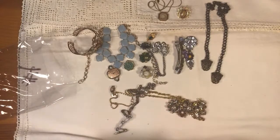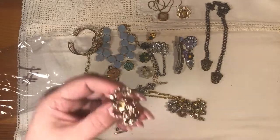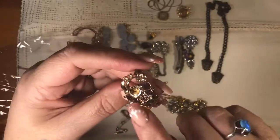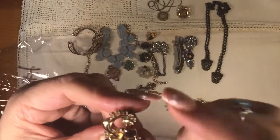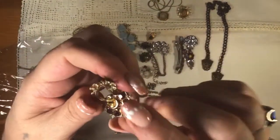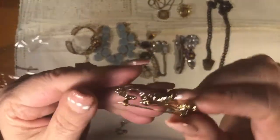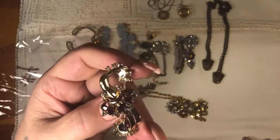And then this is, ooh, another pin. I love this. I should keep it as an S. Is it an S? With the purple and all the rhinestones. See, there's one missing, but you can put it in with your glossy accents, and that's how it works. Ooh, I like this one. I don't know if it's an S or I guess it's not really an S, but I like that. I don't know why I'm selling it.